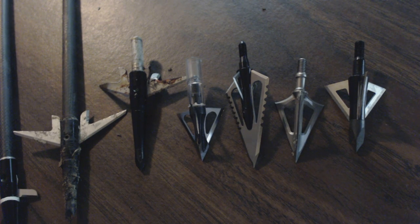But anyways, I did a lot of testing. I bought tons of Broadheads. Every Broadhead I could get my hands on, I bought. I went to every store. Within reason, I tried most of the good quality ones that I could get. Different designs: designs that look cool, designs people told me they had good luck with, all different stuff. And these are the ones I'm left with after all the testing that I've done.